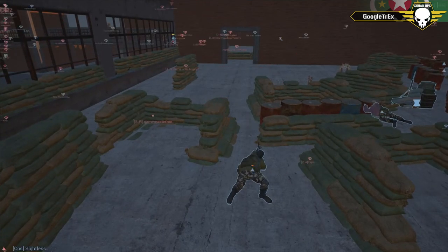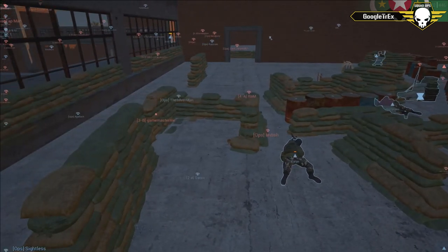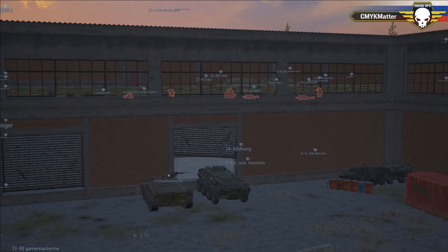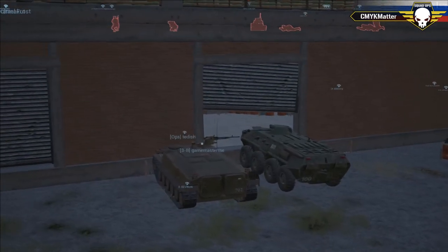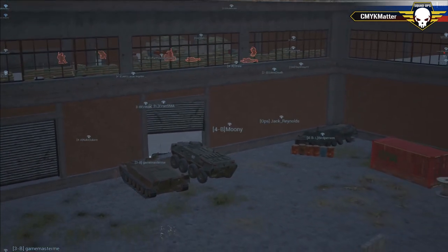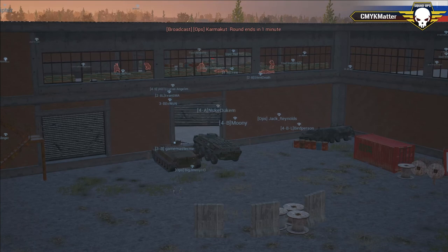Do either of the vehicles have explosive rounds? Negative. One is mounted with an NSVT and the other one has, I believe, a PKT? No, that's a smaller caliber. Some kind of, I think it's a .50 caliber. Actually, that's hard to say. I think the BTR is actually mounted with the PVKT.